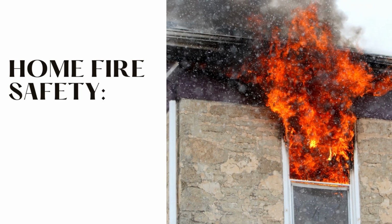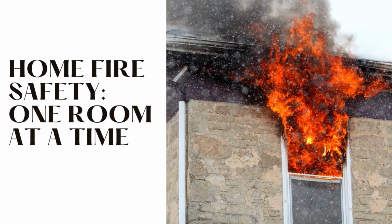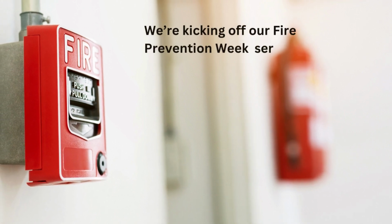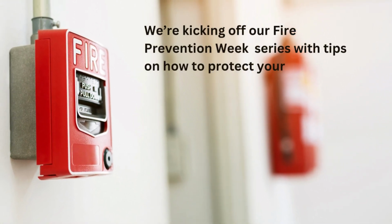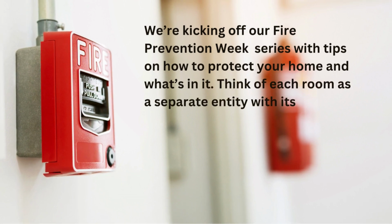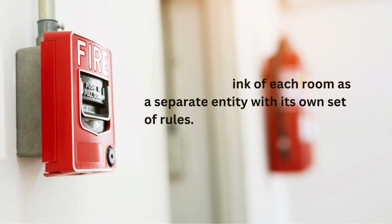Home fire safety, one room at a time. We're kicking off our fire prevention week series with tips on how to protect your home and what's in it. Think of each room as a separate entity with its own set of rules.